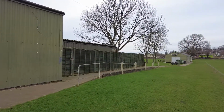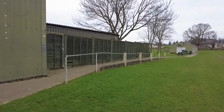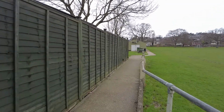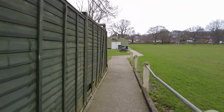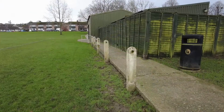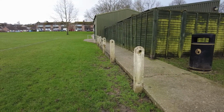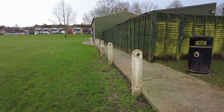Okay, so as you can see, some of the railings still remain in place and the hard standing. Now a lot of the ground was dismantled when the club took the stand down. It was an old wooden stand. I'm going to show you a photograph of that and try to put it where it stood.